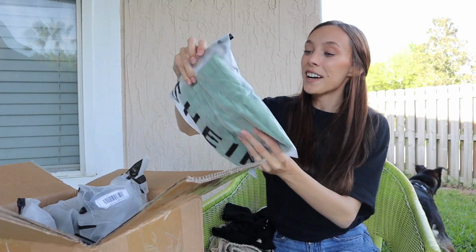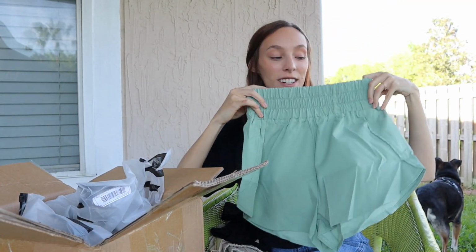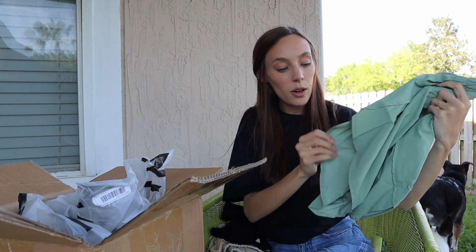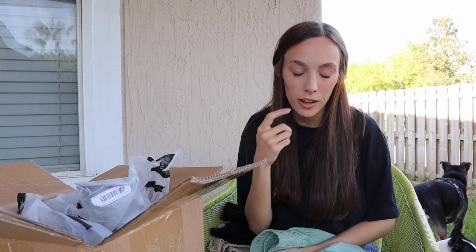Next up, I remember getting this. Look how cute these are. It's kind of like the pink bottoms we got. They don't have the spandex underneath them, which I should have gotten just two of the pink ones in different colors because they came in different colors, I'm pretty sure.